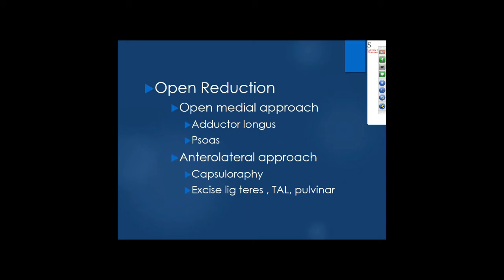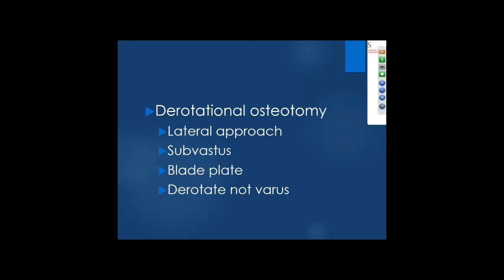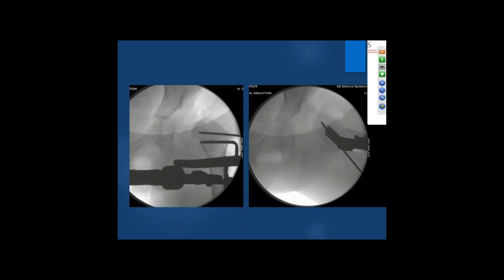My open reduction involves, again, this is an anterior approach, but I take my psoas and adductor longus through my little medial approach. I then do an anterolateral approach to the joint, do a capsulorrhaphy, and excise all the obstacles to reduction. I do my derotation osteotomy through a standard lateral approach using a blade plate, as shown here.